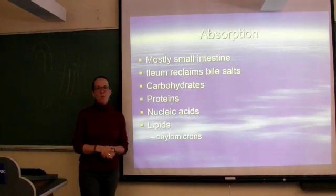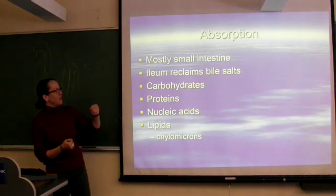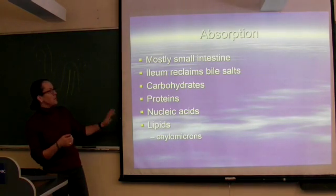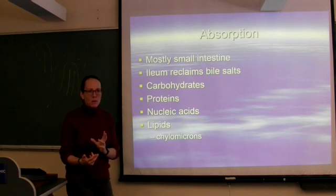Okay, absorption. Mostly in the small intestines. Remember, the ileum is going to reclaim bile salts. We absorb carbs, proteins, nucleic acids, and lipids in the small intestines. We're going to reabsorb water in the colon.